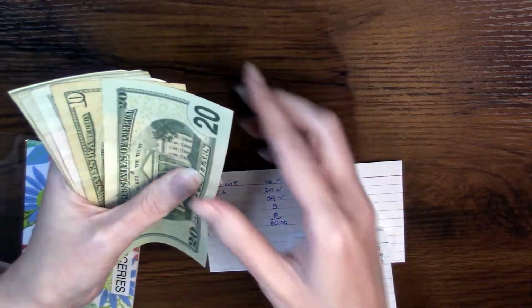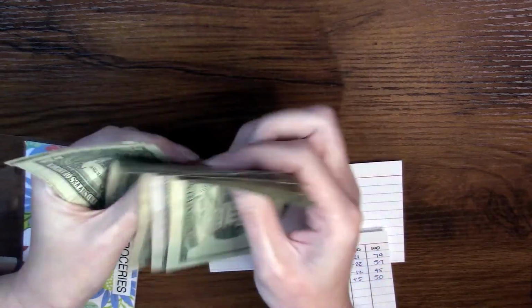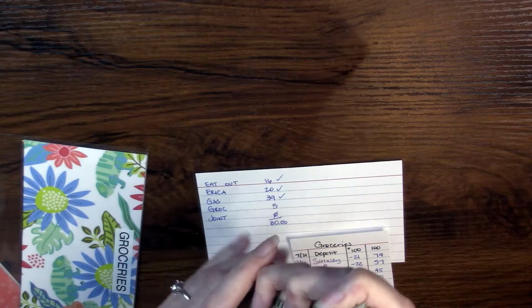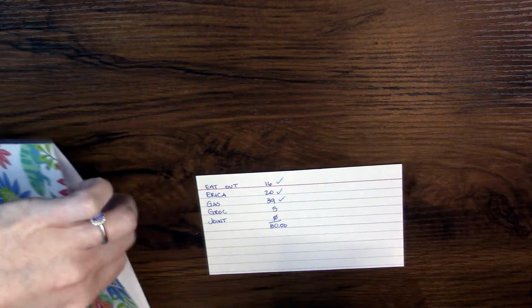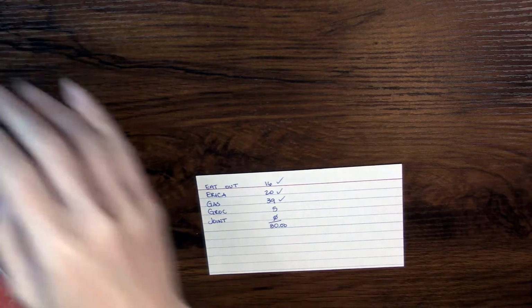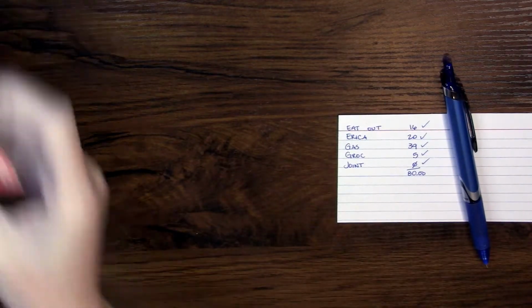But okay, we need $50. I've got 20, 30, 5, 40, 5, 46, 47, 48, 49, and 50. $50 for groceries. And we've already established that the joint is 20, and we are not putting anything else in there. So there we have it.